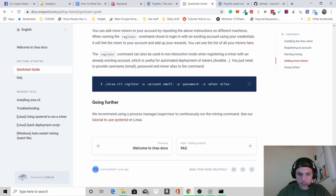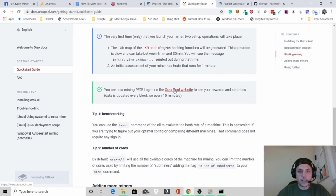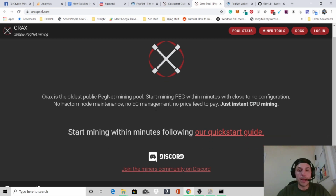Let's see if I can find the link here. Getting started: here's the link to the Orax Pool website. You can head on over there, and to check your miner stats and everything, you'll just log in. Click on login, then put in the email address and the password that you used when you registered the miner. That'll allow you to log into the pool, adjust your payouts and stuff like that.